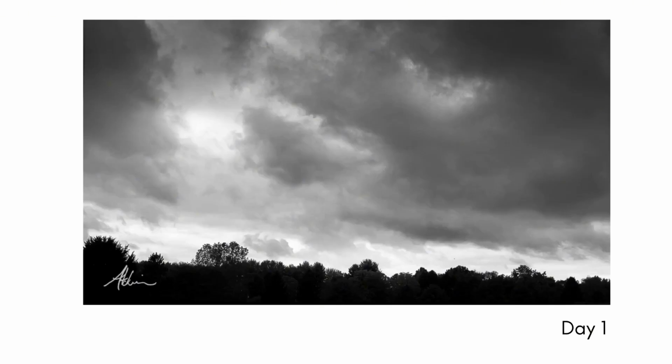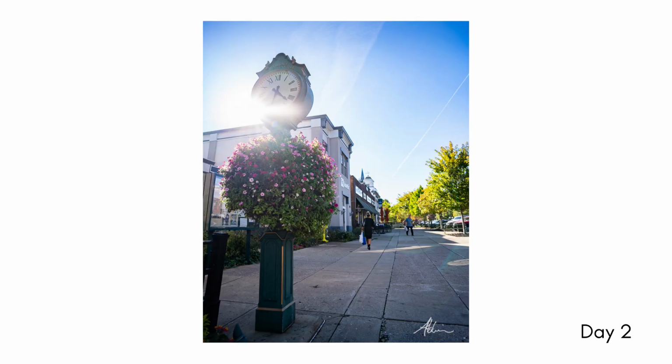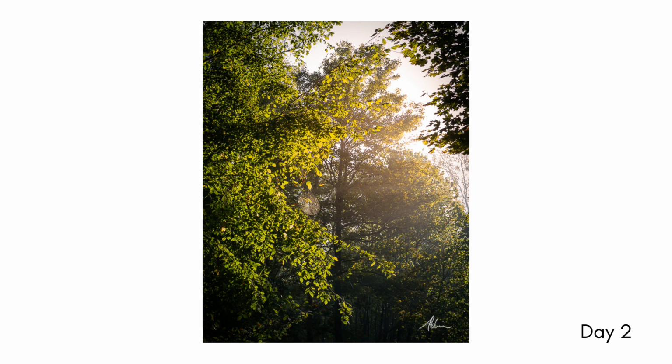The first couple of days really showcased the way the weather here is so volatile in October. On day one, it was incredibly gloomy, but day two was beautiful, and I used the opportunity to capture this shot of the flowers downtown in our village. And this has a lot of the street photography vibe I'm trying to capture.